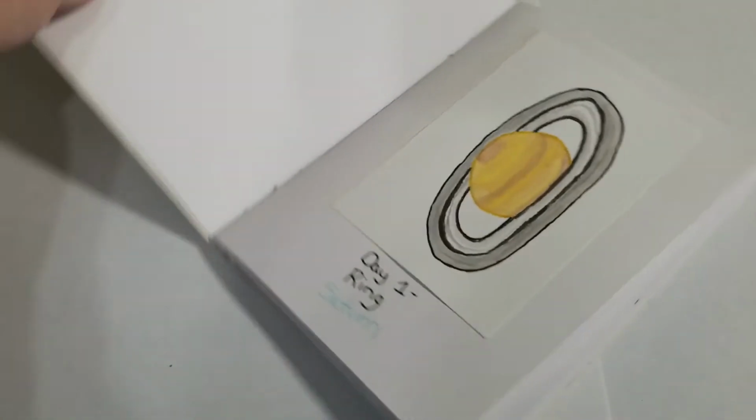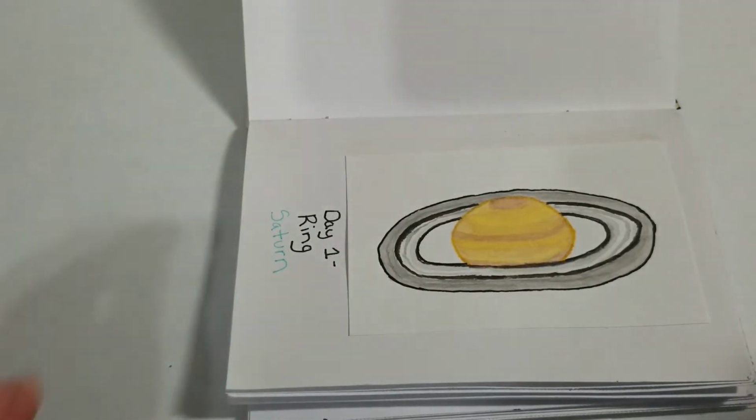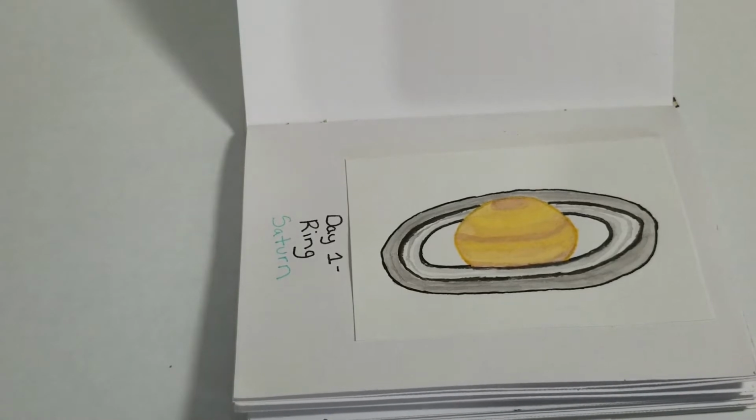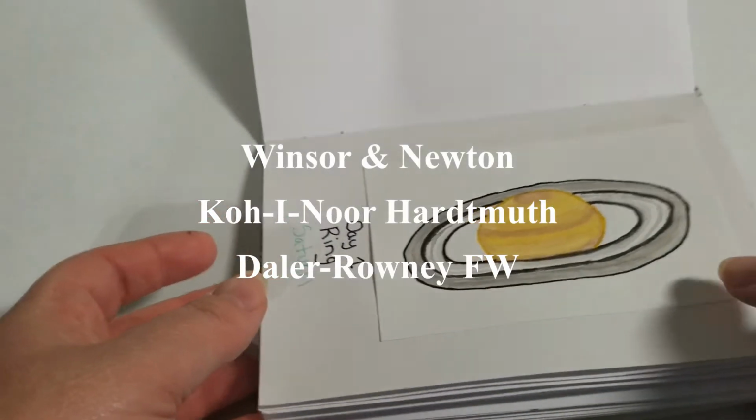Day 1 was ring. So I did Saturn, and my Inktobers are usually a combination of both watercolor and ink. I think I started out with watercolor and ink near the beginning, and then towards the end I went more with just all ink. I use Winsor & Newton and a few others. I'll have to put what they are here somewhere because I don't remember right now off the top of my head.